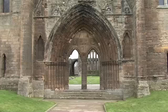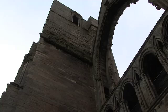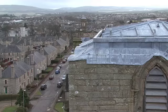How big is the cathedral and how tall are the towers? The cathedral's about 300 feet in length and the towers are 90 feet. So 90 feet is about 30 metres.